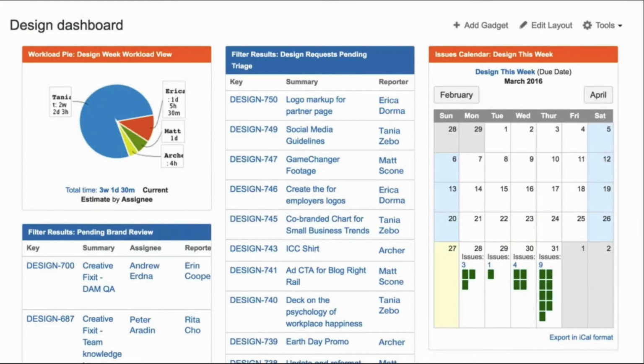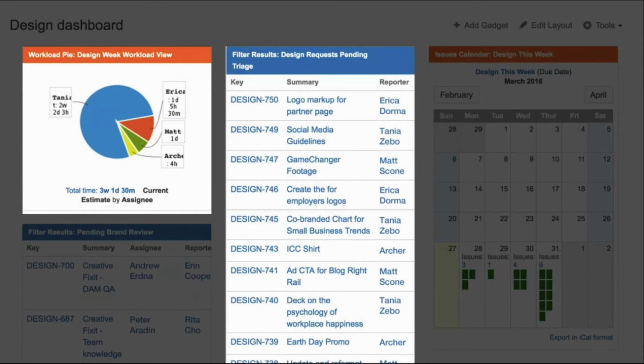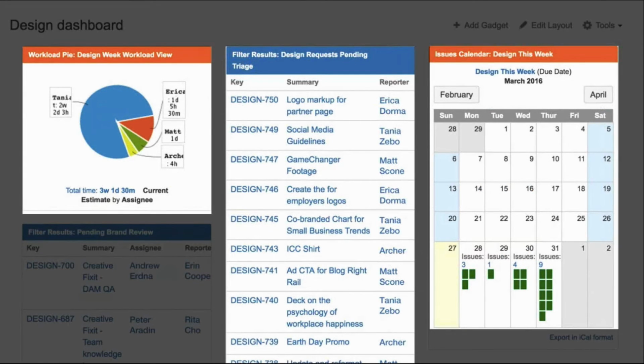After the workflow is set up, we can create custom filters and dashboards to monitor the work that is queued up. One gadget shows how the requests are assigned, the issues that are pending triage, and a calendar with the due dates for the requests.